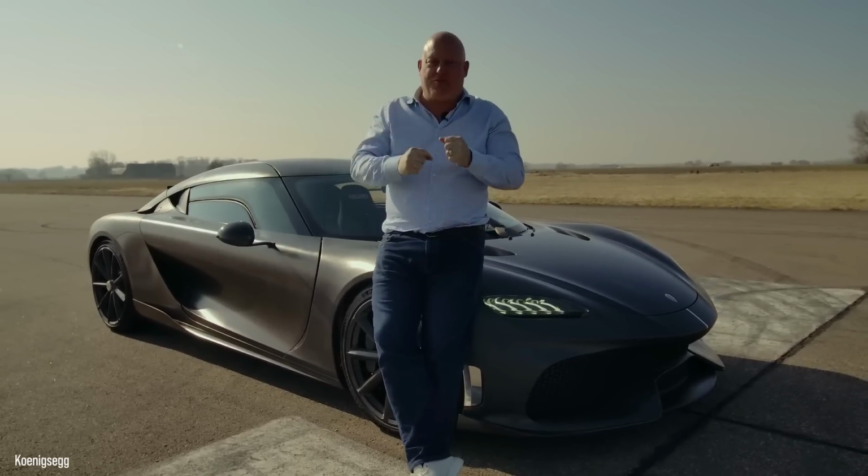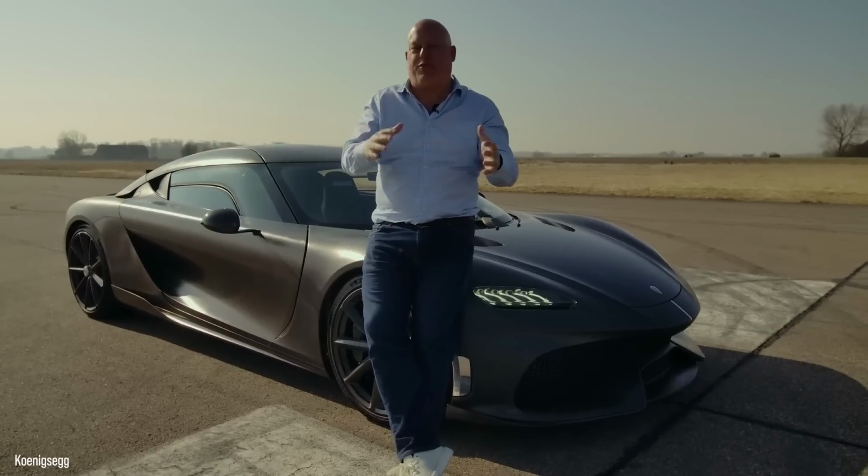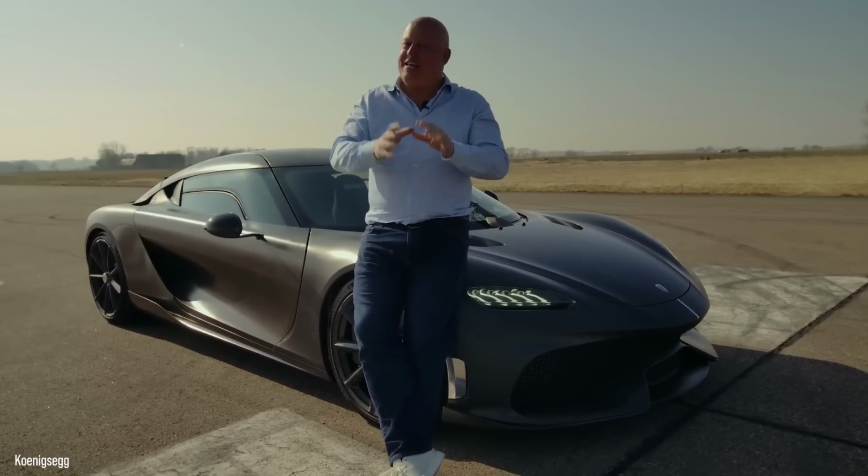Suppose you thought the manufacturer was joking when they said this mega car was family-friendly. In that case, Koenigsegg has divulged that standard features include a bird's-eye view mirror, blind spot detection, self-parking capabilities, and even ISOFIX attachments for children's car seats.